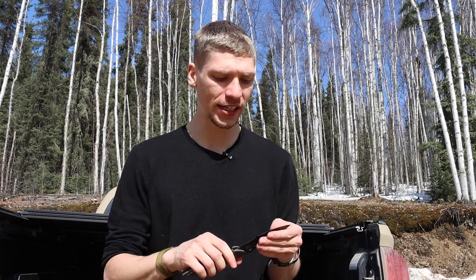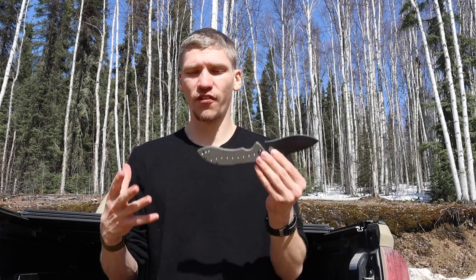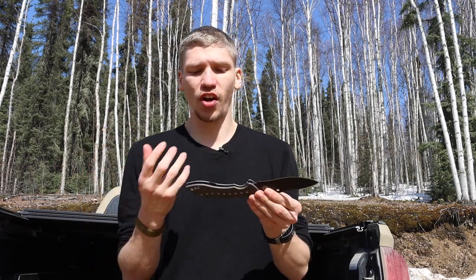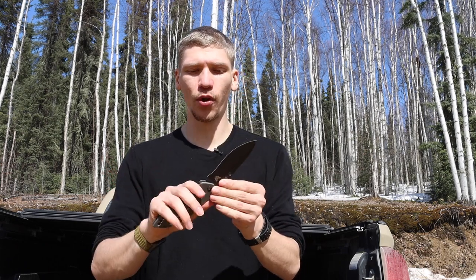And by no means is this a super expensive knife. There are more expensive knives on the list, but this one for me is just a grail knife. It was really the first knife, especially for everyday carry, that I set my eyes on and was like, you know, one day I will own one of those. So this is the 630 Skirmish.